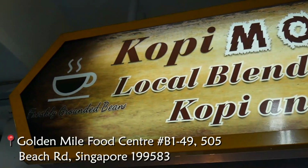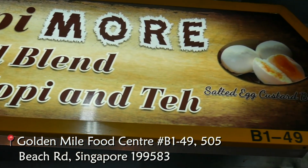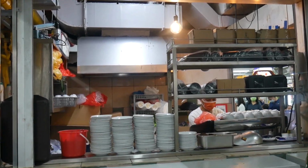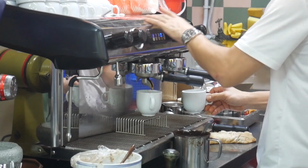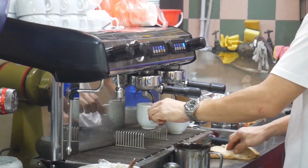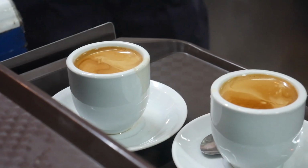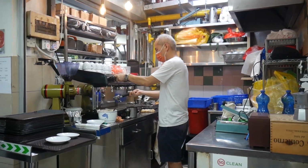The next day. So we're here at Kopi More. This is in the basement 1 of Golden Mile Food Center. This specific coffee stall offers freshly ground beans. They're using a local blend, but with a modern style or technique or process of making coffee. The owner uses a coffee machine compared to the traditional one. So I'm quite excited because it's my first time having this twist on the local traditional coffee. I think we're gonna try the hot coffee.